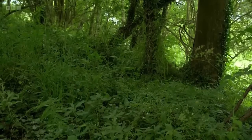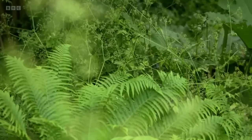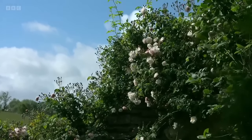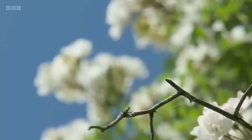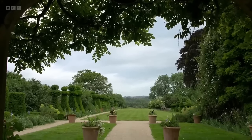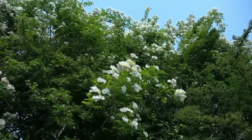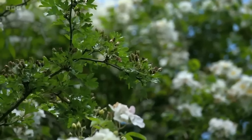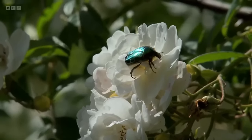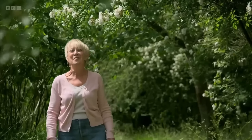The whole woodland floor now is a mass of green, beautiful foliage, but not a flower in sight. But outside the woodland garden, on the edges where the sun is streaming down, nature is erupting everywhere you look. Just look at this beauty, tumbling all over, cascades of glorious white flowers growing through this ancient hawthorn. And it just says, summer, aren't we lucky to be alive? The insects are buzzing, the birds are singing, and the flowers are certainly blooming.